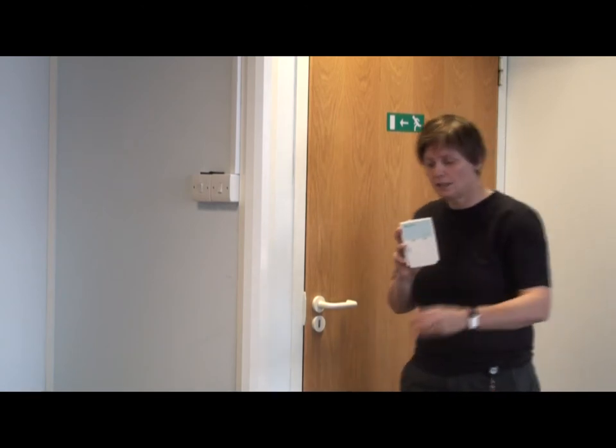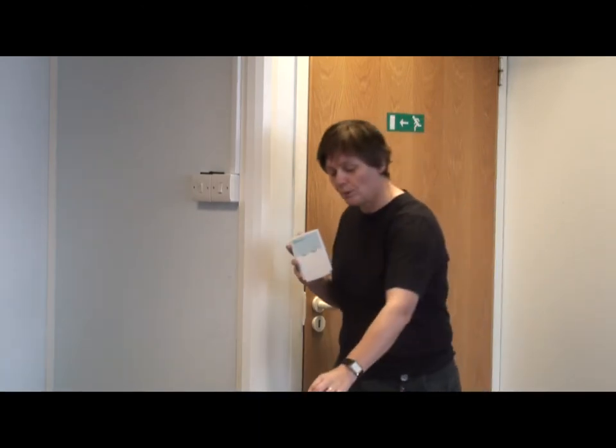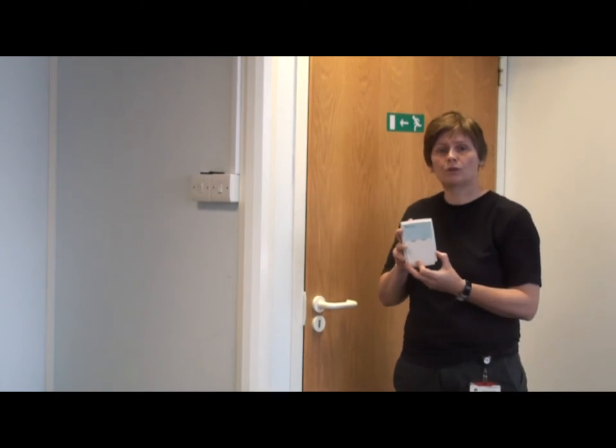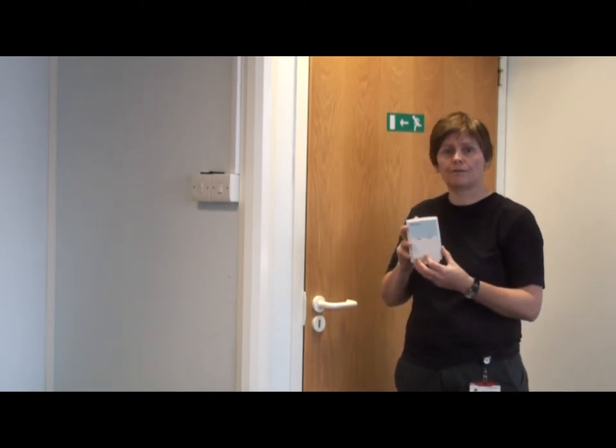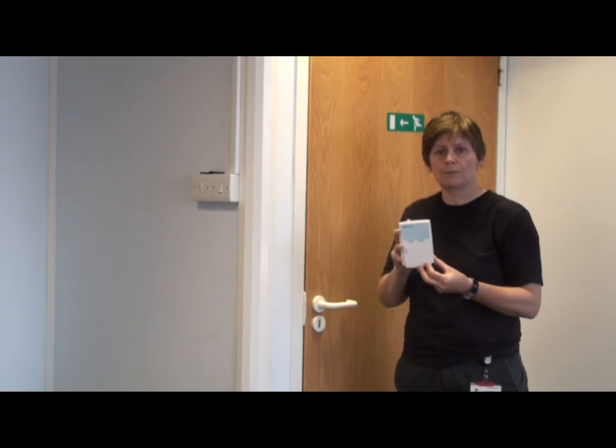These devices, again, are linked to our community alarm service down in Gorgie, and we would know that that individual has gone outside. We would follow our response protocol, perhaps to alert a family member to go outside and look for the individual. If the person's lost, then it is escalated to the police and they're regarded as a missing person.